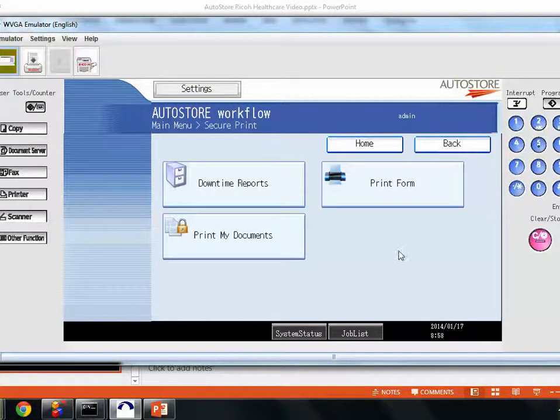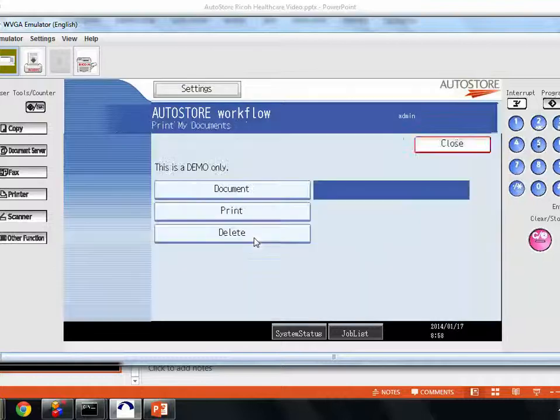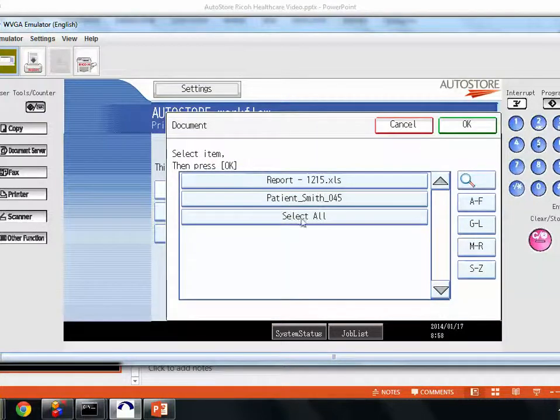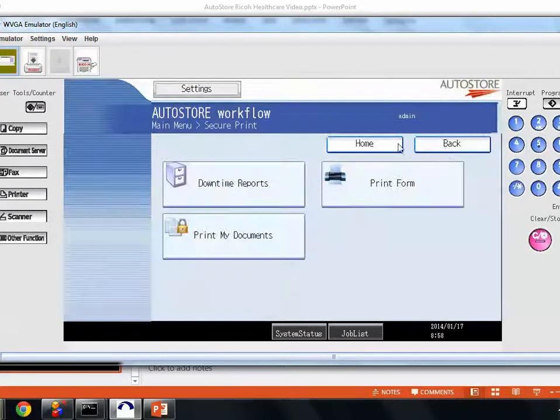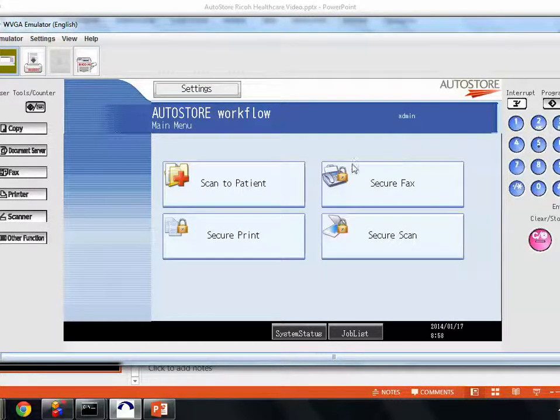If the application, the EHR, is sending print files for a clinician, we can store those files in the clinician's print queue. So again, they don't have to run to a printer to receive a file. It only prints when they're standing there. So these are some of the things that I wanted to show you related to AutoStore and how it works on a Ricoh device. I've shown you scan to patient, secure fax, and secure print.